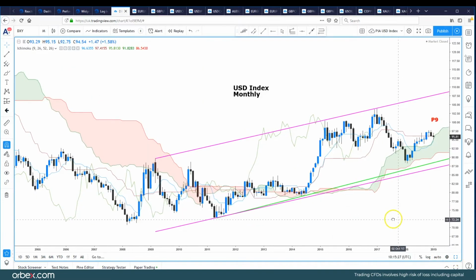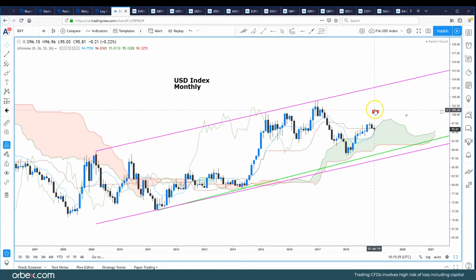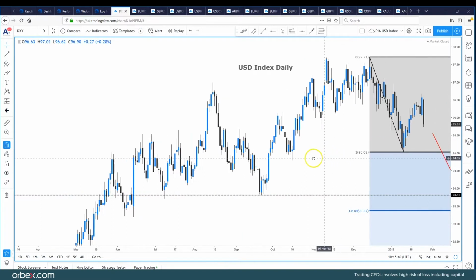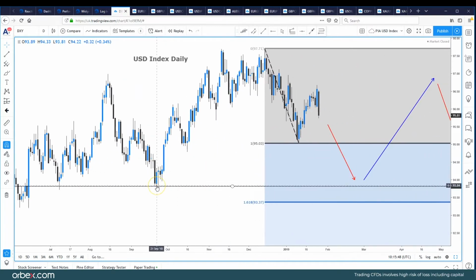If we go to the monthly chart, now the monthly chart has posted what's known as a perfected 9 on DeMark, and that dictates that we should see at least a correction to the downside within 1 to 4 candles, and we are starting to move lower. If we look to this time frame, the previous swing low is pretty close to the 161.8% extension at 93.37.